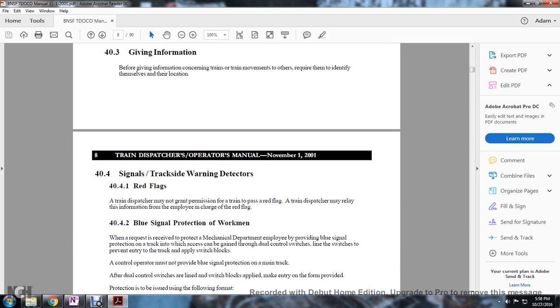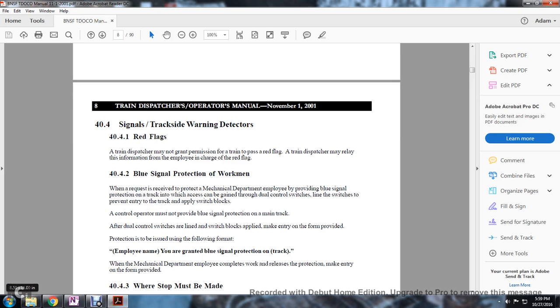44. Single track side warning detectors. 44.1. The train dispatcher may not grant permission to a train to pass a red flag. The train dispatcher may relay information from the employee in charge of the red flag. 40.42, blue signal protection.